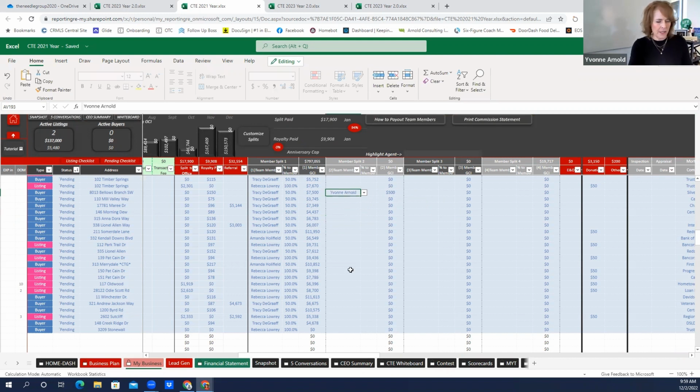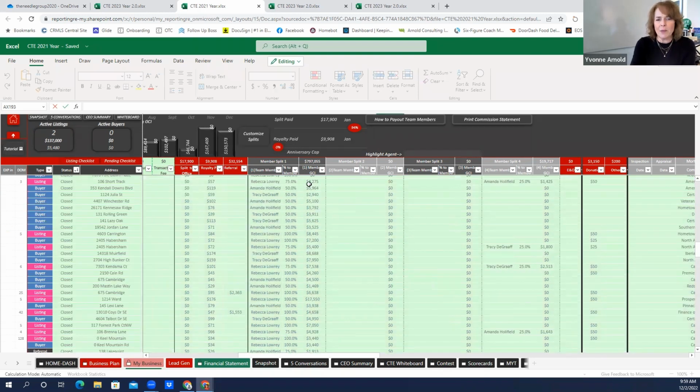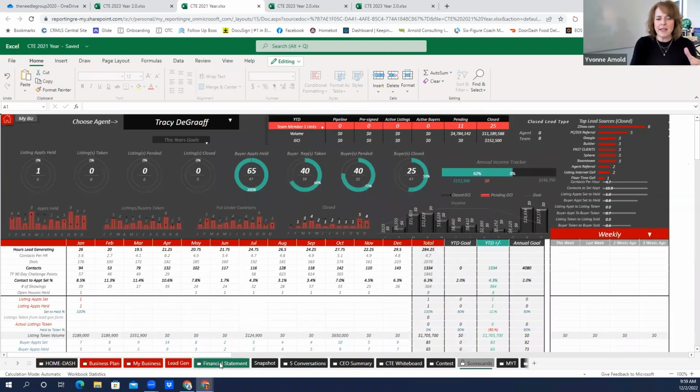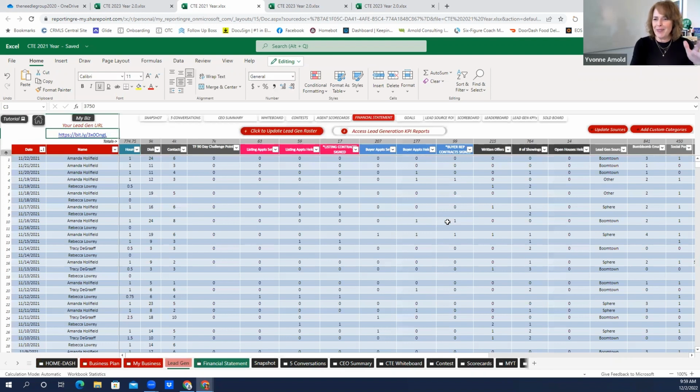So that's how that works. Okay, so that's the My Business tab. That's the other important tab. People go, well, how do you hold your agents accountable? Well, agent scorecards. When we do this, it's the hardest thing that we do, getting the agents to plug their numbers in. Everybody bitches about it. Everybody has struggles with their teams about it.